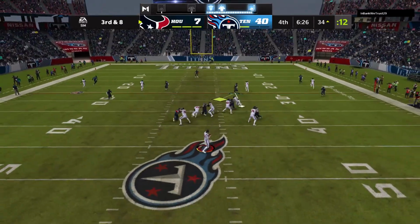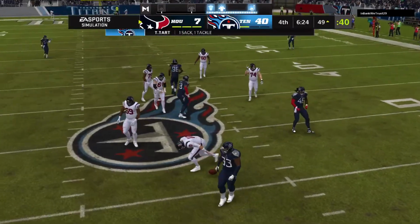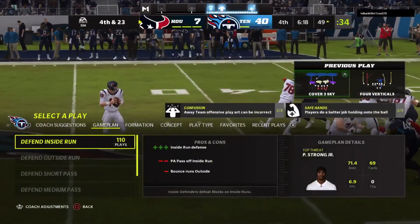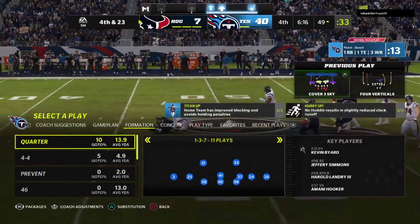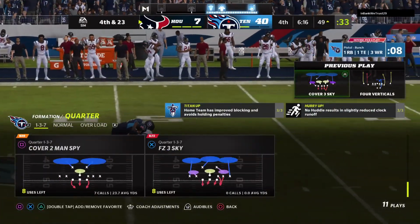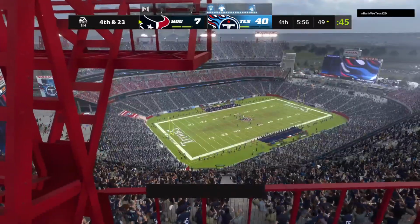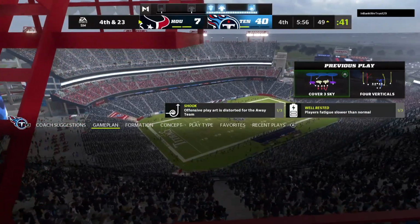On third down, here's Mills. And a big loss here as he's taken down. The defense rising to the challenge and setting him back on the sack. All right, they're going to try and keep hope alive here on fourth down. They're going for it. Now the Texans will burn the first of their timeouts. That'll leave them with 2 remaining.